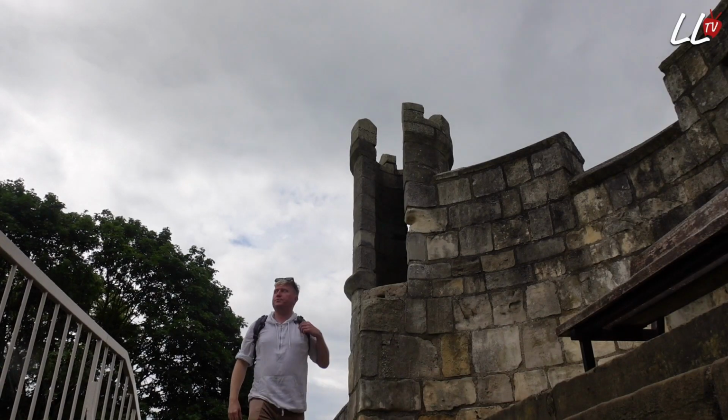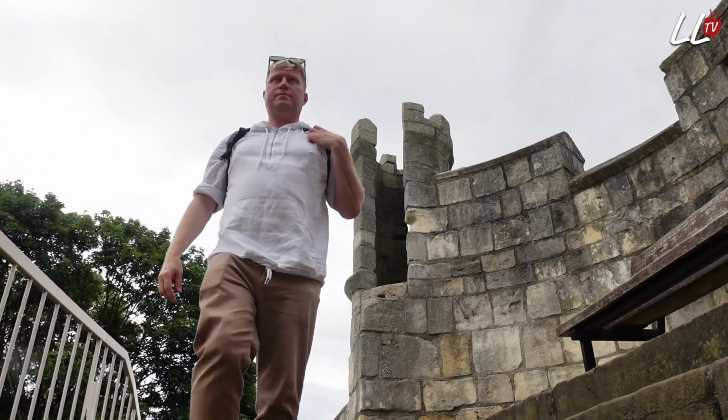If you want to walk the wall, it's completely free of charge and there's lots of entry points along the way. Because of COVID, we've got to walk round in an anti-clockwise direction, so everyone's walking in the same direction rather than crossing past people on the way, which is quite a good idea.